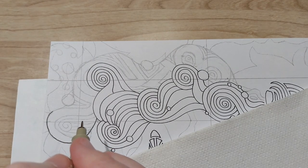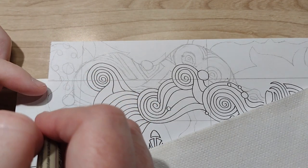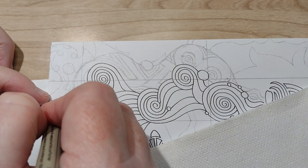This is a really awkward angle for me. Sorry, moving my light a little bit. My head was crashing into it.